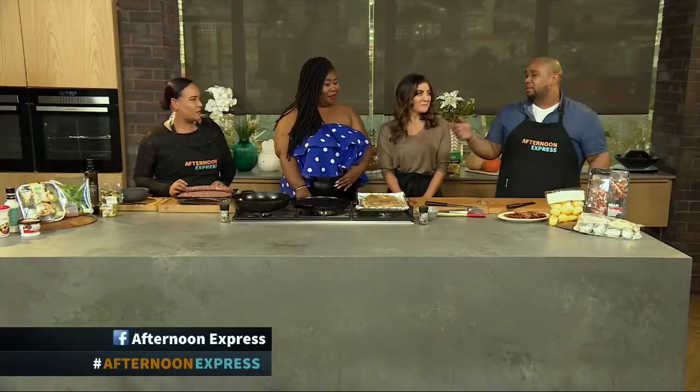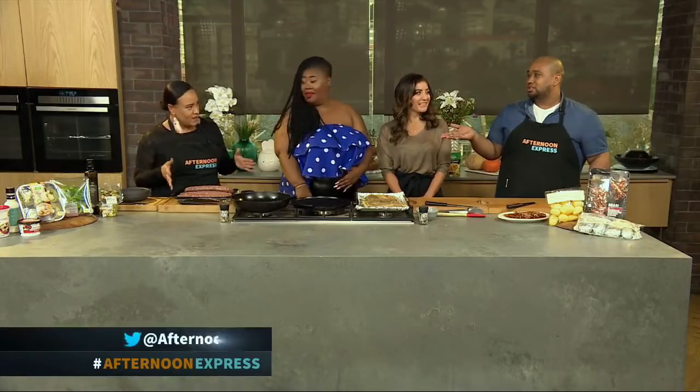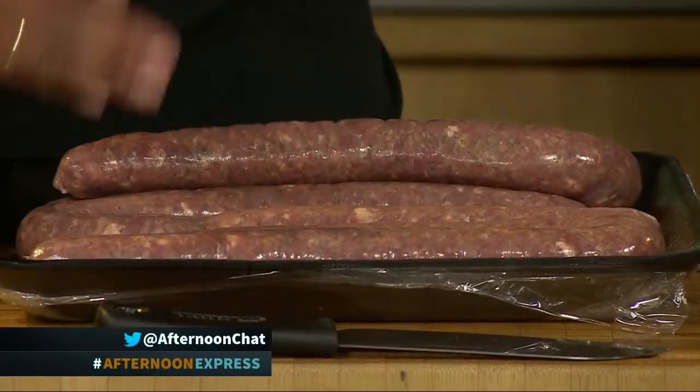Delicious. But it's not just about the lamb. It's about the boerewors as well. I don't think there's a braai that goes by without somebody bringing boerewors. When you say bring to the braai, there's like 50 packs of wors. Have you noticed that? It wouldn't be a shisanyama if we didn't have it.